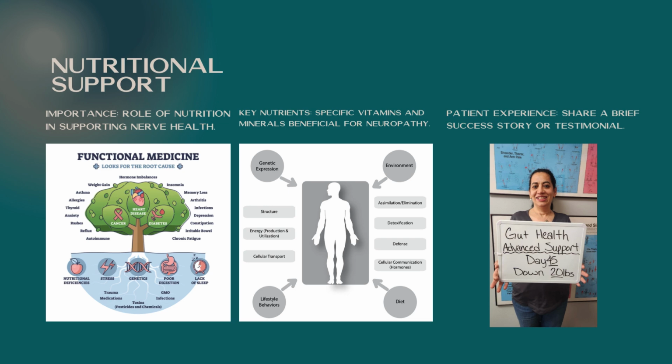Zara here had done really well. Even within 45 days, she lost 20 pounds. I think after her program, which was 75 days long, she was down over 30 pounds. I want to say over 35 pounds. And that was not a diet. It was just getting her to eat healthy and taking the nutrients that help decrease the inflammation in her body.